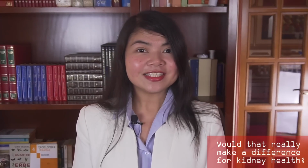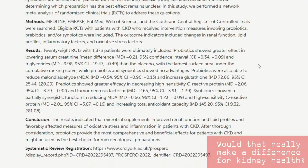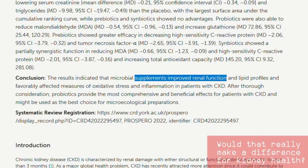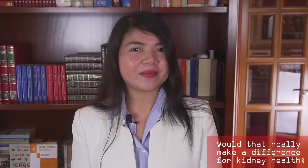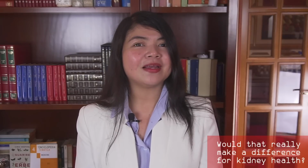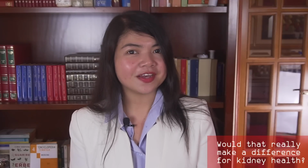Now, here's the part we care about the most. This large review concluded that probiotic supplements improved renal function. So yeah, if you have been taking a probiotic supplement for the last few years without knowing about this study, time now to pat yourself on the back. But if you haven't, it's not time to start, in my opinion.